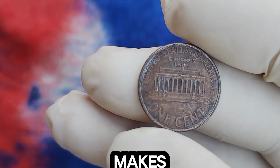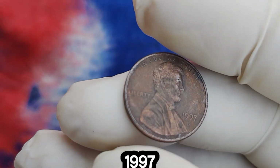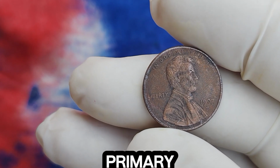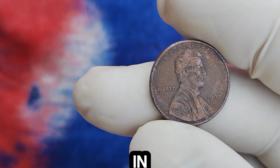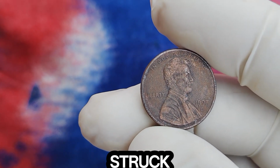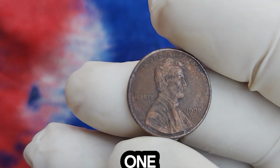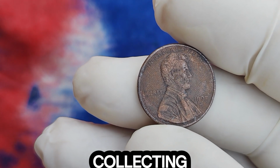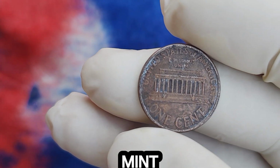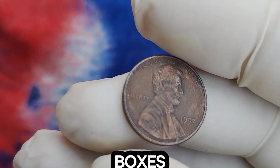Before we dive into what makes this penny worth a fortune, let's take a step back and look at its origins. The 1997 Lincoln penny was minted in Denver, Colorado, one of the two primary mints responsible for U.S. penny production in the 20th century. Now, in 1997, billions of pennies were struck, over 4.5 billion, to be exact. So, you might be wondering, why is this one so special? Well, in the world of coin collecting, it's not just about age, it's about rarity, condition, and unique mint errors. And this particular 1997 penny checks all of those boxes.